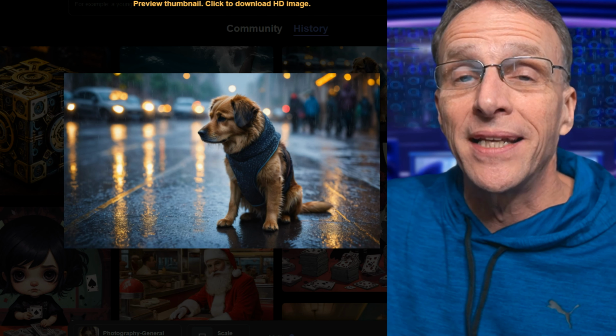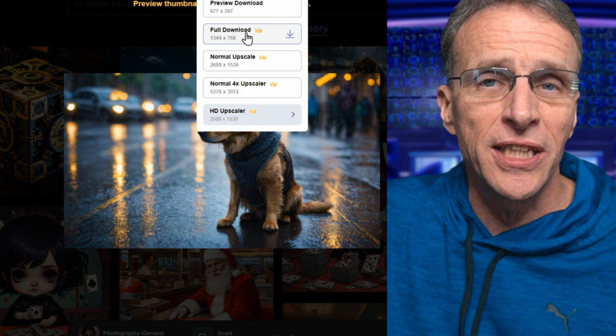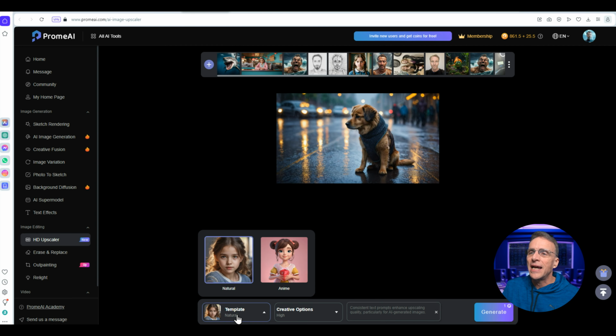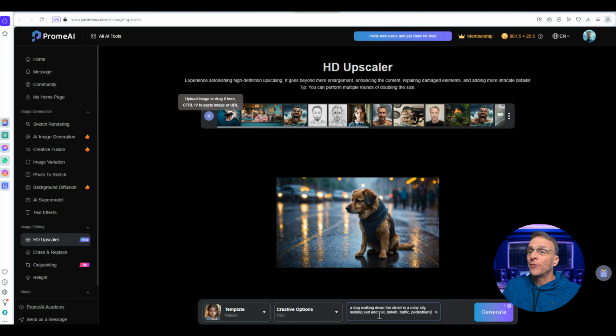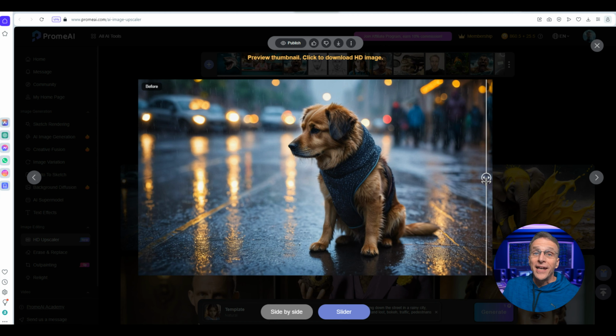So remember when we created this dog and we went to download it and we used the full download option for the upscale and we looked at the results there and they were pretty good, but let's take a look at it with the HD upscaler. I'm gonna use the natural template again, and I'm gonna paste in the original prompt, and I'm gonna go ahead and put the creative options on high and see what happens. Okay, here we go. Here's the original, and I'm just scrolling across.